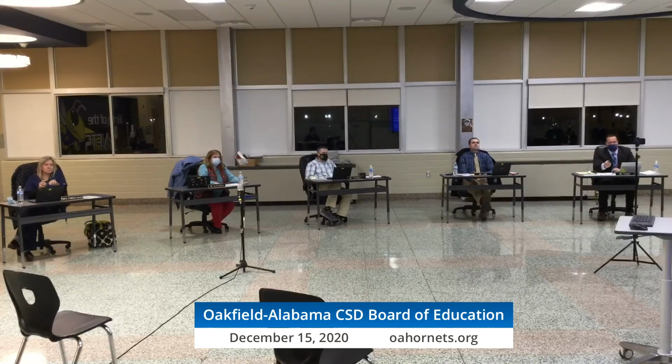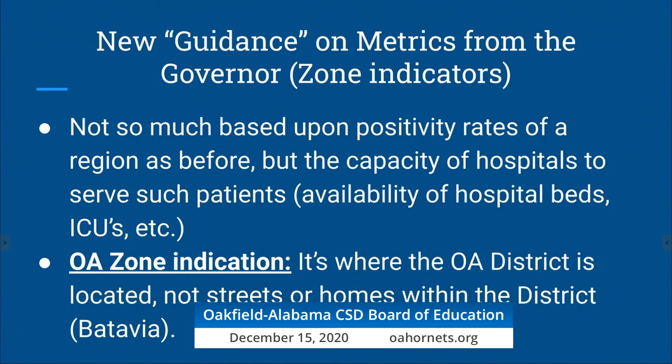So if I could just share with you some quick guidance on the metrics the governor is now using. Obviously you've seen a huge spike in our positivity rates. Many of you may be questioning, how in the world are we not designated as a yellow zone? We could have been designated the yellow zone a couple of weeks ago. We are at about a 9% positivity rate. The governor did decide to change his metrics, so it's not so much based on the positivity rates, but now he's looking at the capacity of hospitals to serve patients, more so the availability of hospital beds and the ICUs.